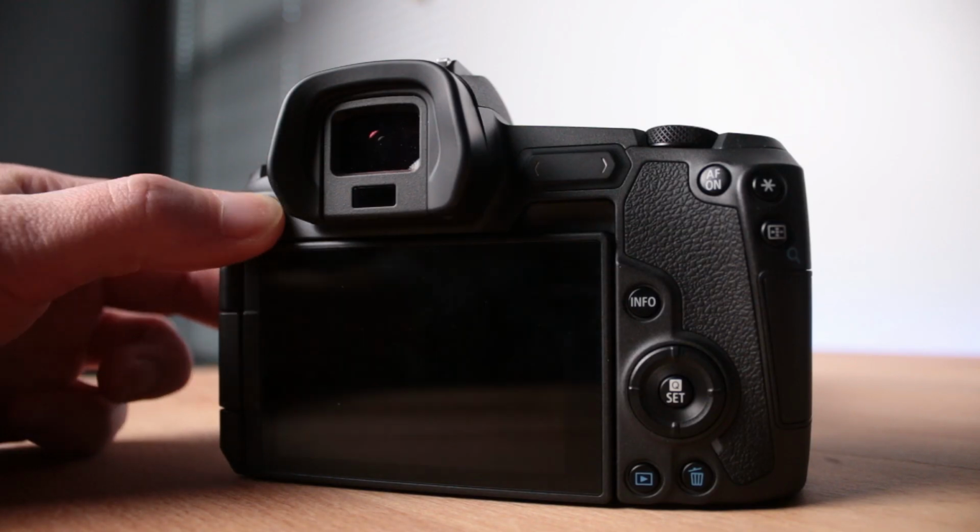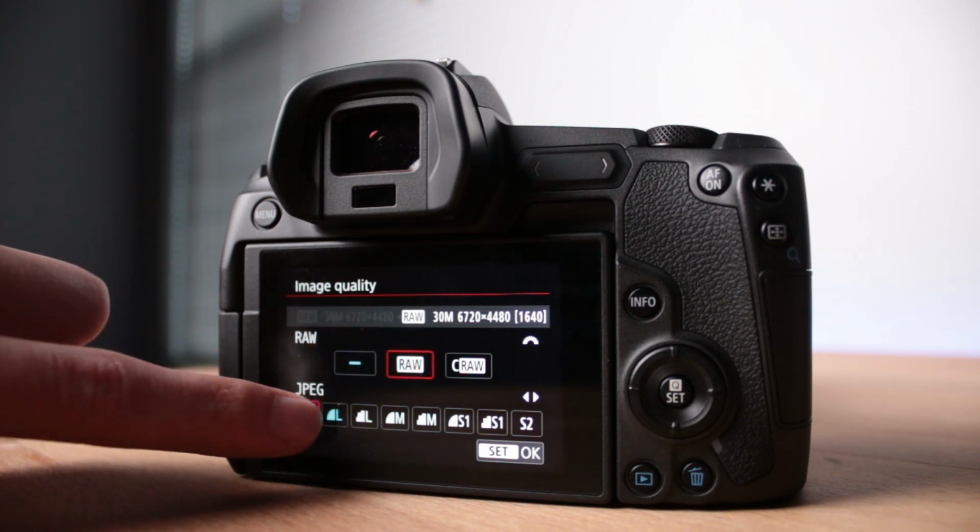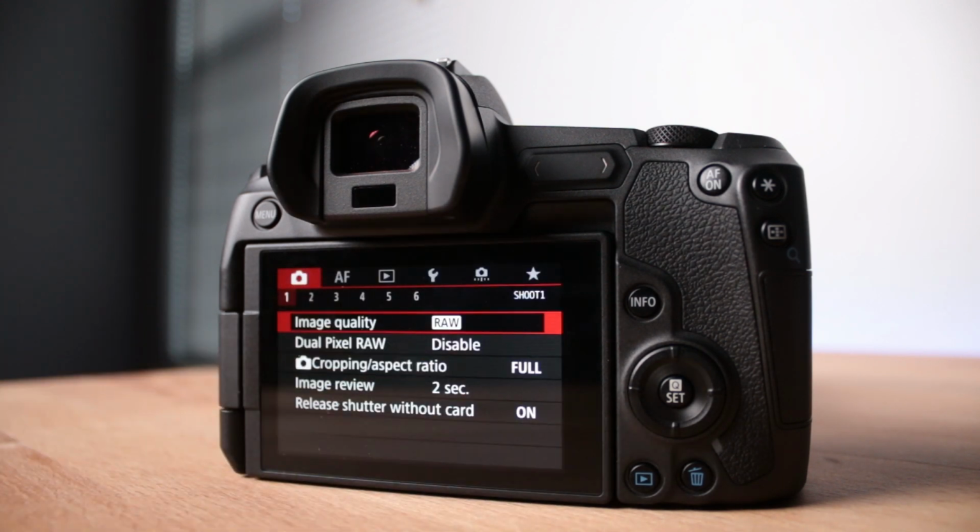Now one last thing that you need to do before you actually go out and shoot is make sure that your camera is shooting in RAW, and that's going to give you the most flexibility when you go to edit the photos. So once the sun sets today, we're going to go out and take some photos, and then I'll come back tomorrow and show you my editing process.